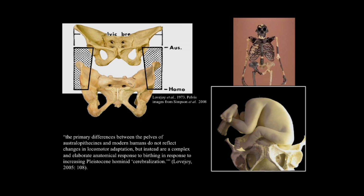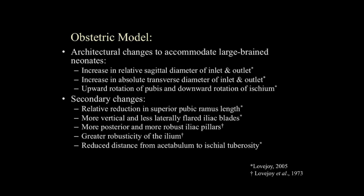So according to Owen Lovejoy, who's the major proponent of this model, the differences in the pelvis between Australopithecus and the genus Homo aren't about locomotion, they're about big brain babies and the architectural changes that you need to accomplish that. In a couple of papers, Lovejoy actually laid out a model explaining how these changes came about. He basically said there are three large-scale architectural changes that occurred going from Australopithecus to the genus Homo. The first is that the birth canal got rounder. The second is that it got larger. And the third is that there was an upward rotation of the pubis in the front of the pelvis, a downward rotation of the ischium in the back of the pelvis in order to increase space in the birth canal.